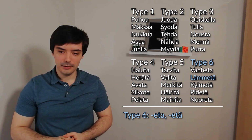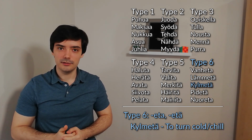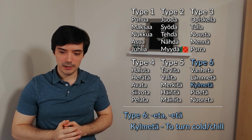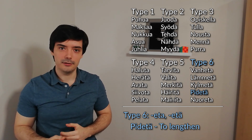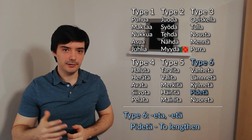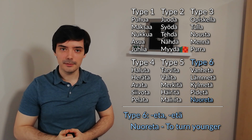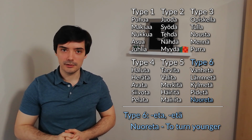Then we have kylmetä, which comes from the adjective kylmä, and means to become cold, which is, I guess, the opposite of becoming warmer. And then we have pidetä, which comes from pitkä, which is long, or tall, and so it means to become longer or to become taller. So I guess you could use it if your kid is growing taller. And then nuoreta, which means to become younger, so it's the opposite of vanheta. And yeah, it comes from nuori, which is young, and it's an adjective as well.